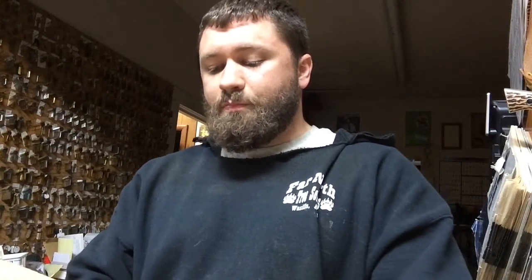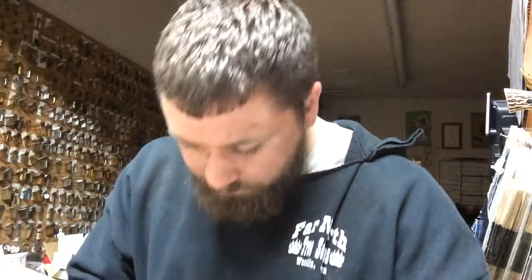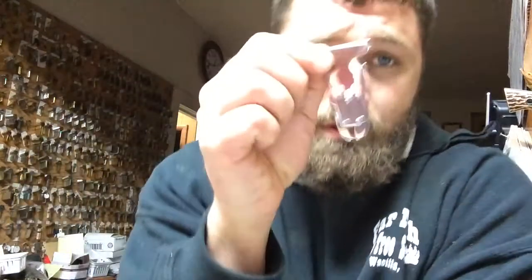One last thing I got is a pipe tool. Don't know how you would pronounce this. Hold on a second. Guys, comment down below. How do you pronounce this? Is it a Butler tool or a Butler tool?